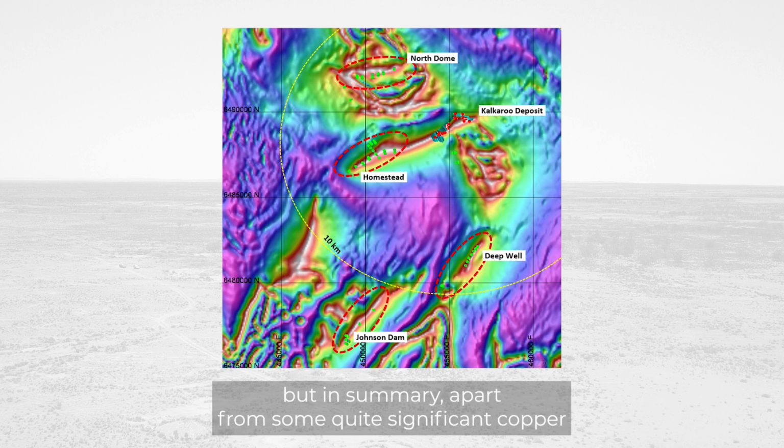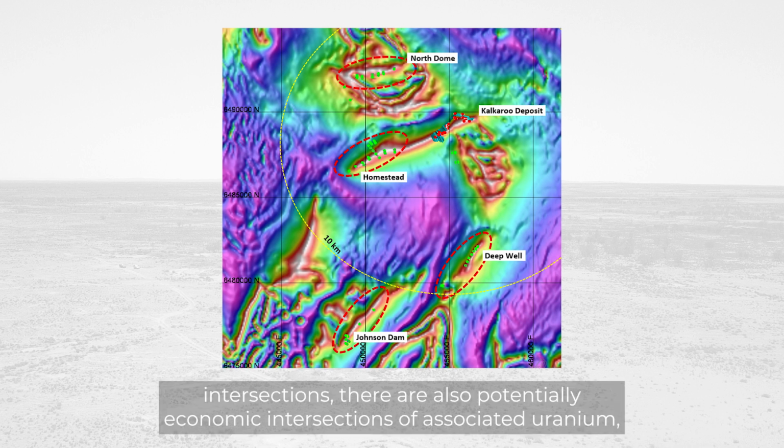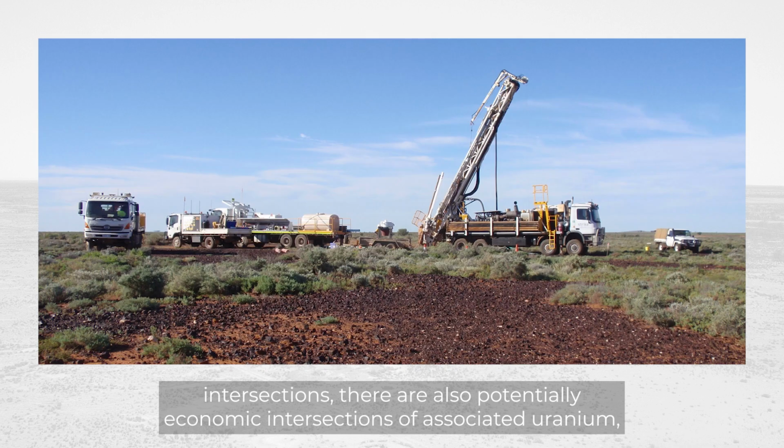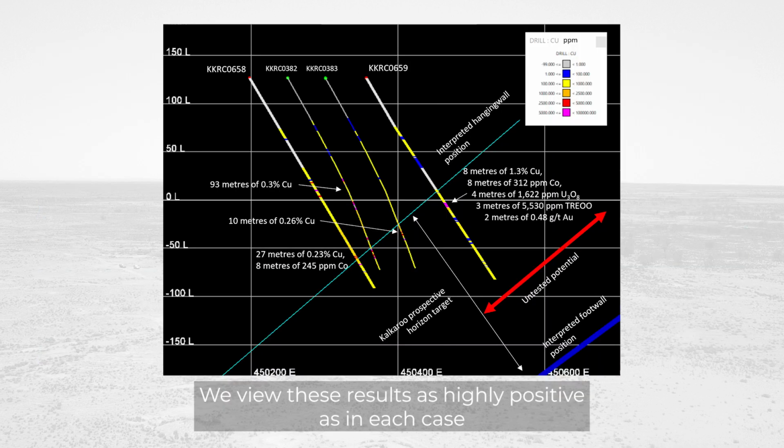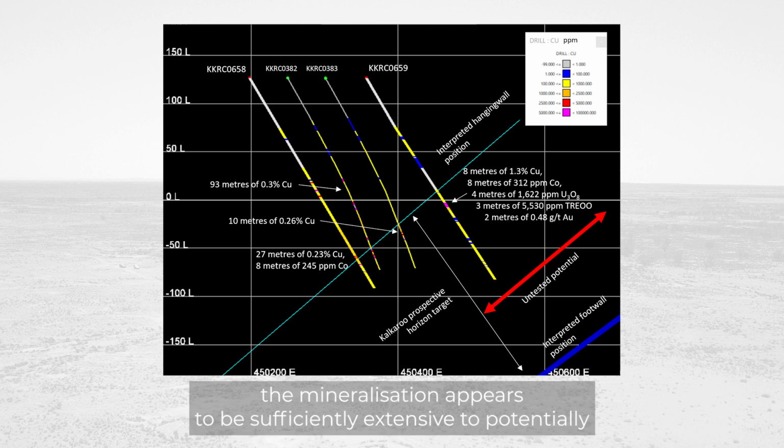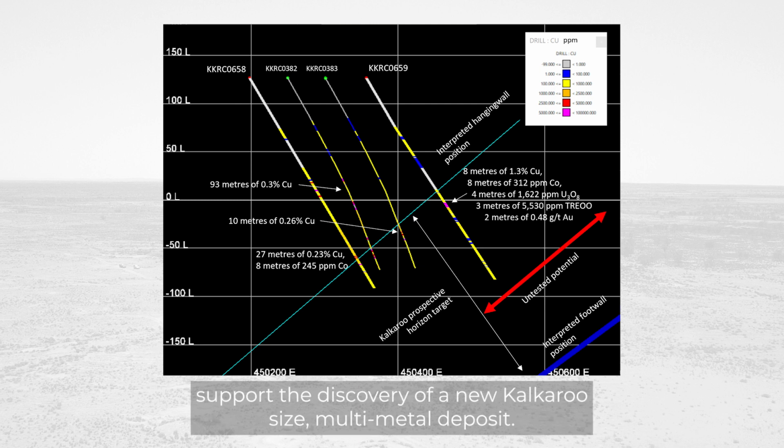But in summary, apart from some quite significant copper intersections, there are also potentially economic intersections of associated uranium, high-value rare earths, cobalt and molybdenum. We view these results as highly positive, as in each case the mineralisation appears to be sufficiently extensive to potentially support the discovery of a new Kalkaroo-size multi-metal deposit.